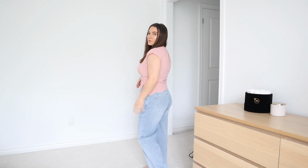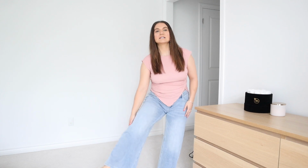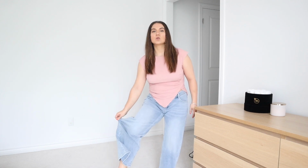These are so comfortable. They feel so good on. You can move in them, stretch. They stretch with you. It has definitely a wider leg here, so a lot of room.